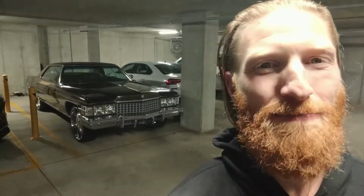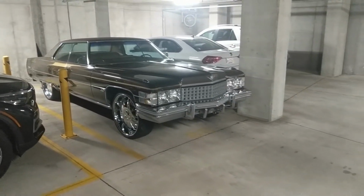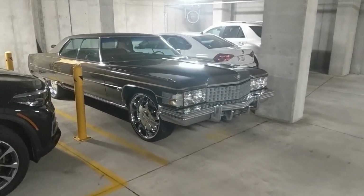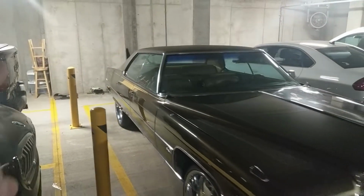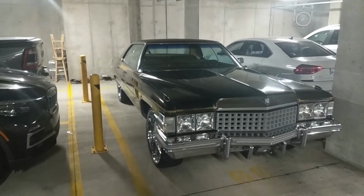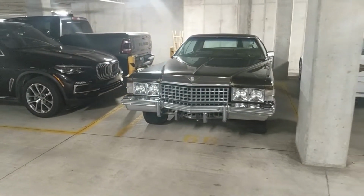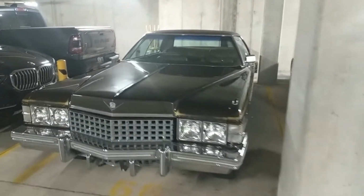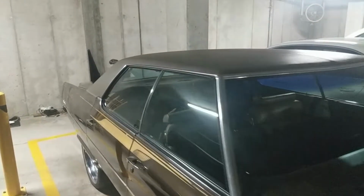Y'all are not ready for this, I promise you. Ooh, she is a beauty. Okay, so unfortunately this fan runs like non-stop. I'm sure it's for ventilation or whatever, probably saving our lives, but I just love this thing. I actually had a very similar Cadillac Coupe deVille. This is a 74. I had a 71 when I was younger and ended up losing it. But this is my project car. It's actually in pretty good shape considering the year and everything like that.